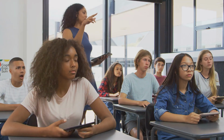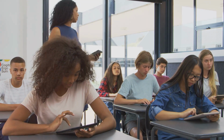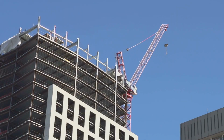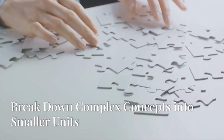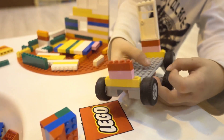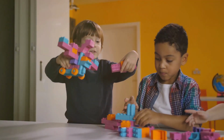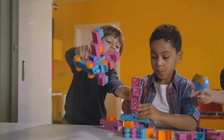Let's be honest, sometimes we throw these big, complicated concepts at students and expect them to just get it. But it's like trying to build a skyscraper all at once. It's just not going to happen. Instead, we've got to break those complex ideas down into smaller, more manageable chunks. Think of it like building a Lego masterpiece. We start with one brick at a time, carefully connecting them until we've created something amazing.